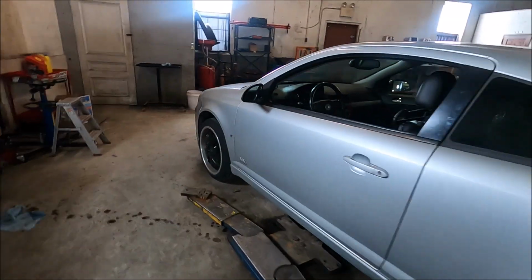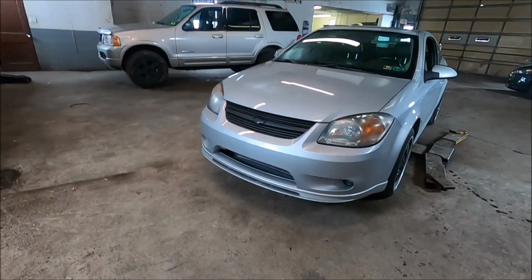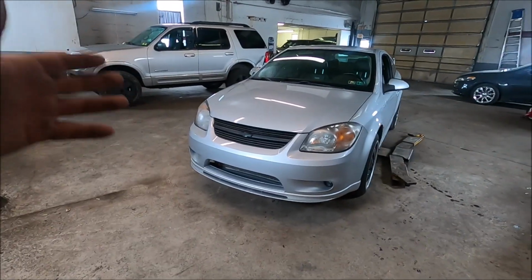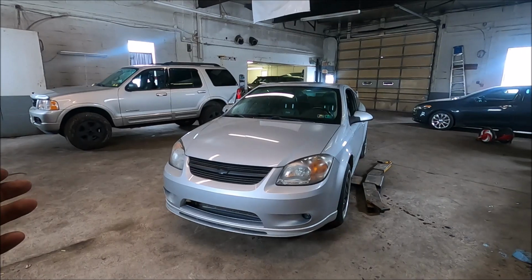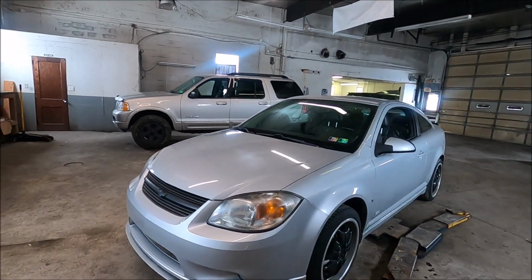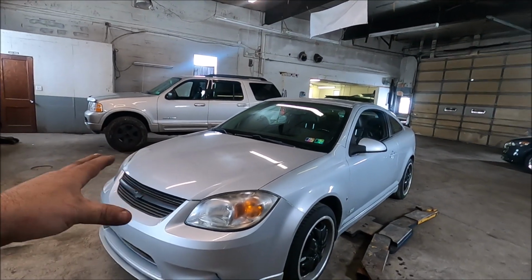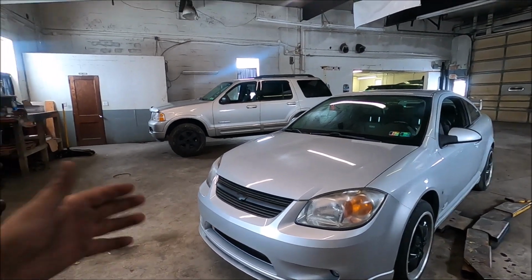I'm probably going to give it to Zach here soon. I'm not going to lie to you guys, I actually enjoy driving this SS all over the place. I've been mainly driving it. Zach's been driving it a little bit, but I've been mainly driving it. But man, this is a fun car. I don't care what anybody says on the internet. I don't care what anybody says about it being a girly car or this car or that car. At least the SS model. Maybe the regular Cobalts, maybe. But the SS models, this is a really, really fun car to drive.